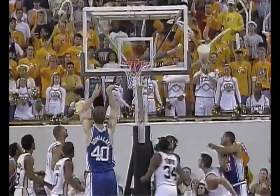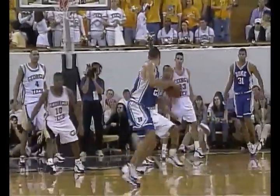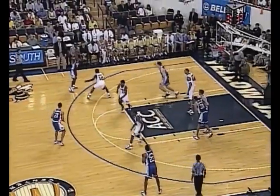Duke riding a 17-game winning streak. The 86 team that went to the national championship game won 21 in a row. Last time Duke's had a winning streak this long.